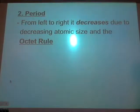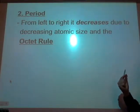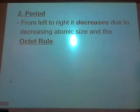The octet rule is one of those concepts you're going to use to write any compound down, to write the formula for them correctly. Everybody wants an octet. Everybody wants a filled outer shell. To get that, he's got to either gain or lose electrons. As I go across, I'm getting closer to that octet. I have more of a chance of gaining and less of a chance of losing electrons. That makes sense. So that's your other concept. That's the other one you need to know.